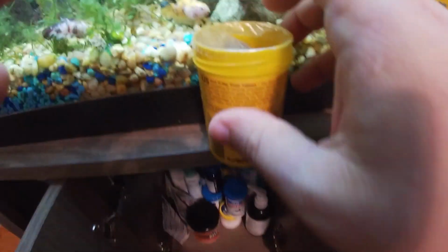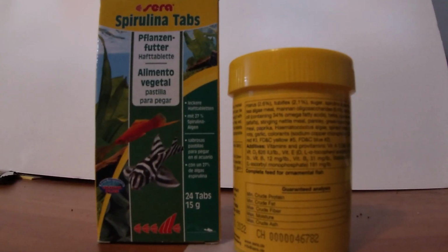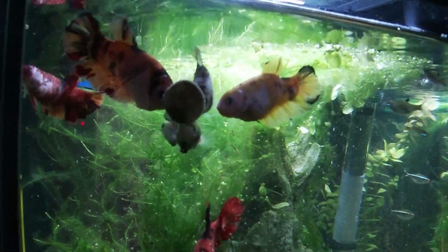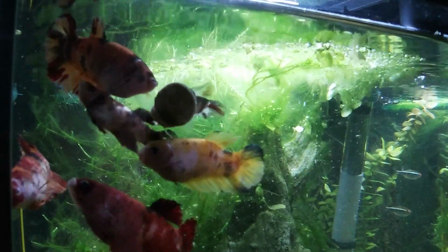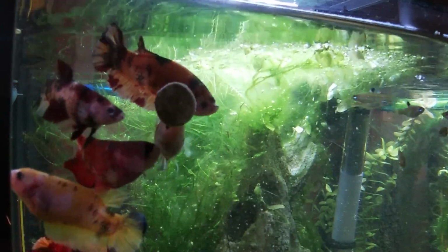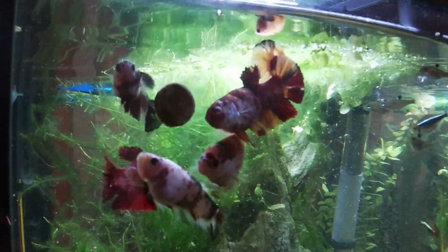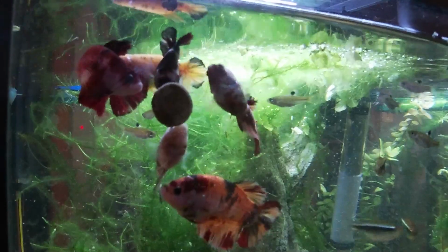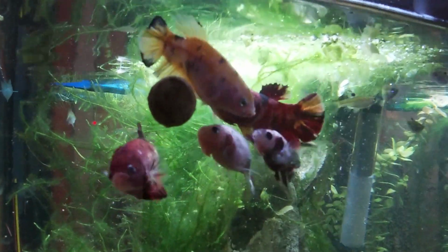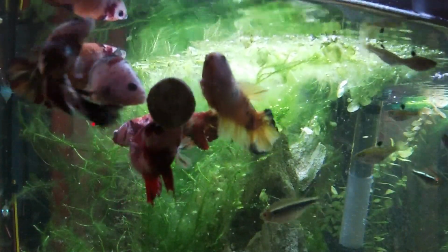I have the regular one, which is the treat tab, and then I have this one, which is the spirulina tab, which is just more vegetable based. The protein facts for the regular treat tabs are 45.3% protein, 7.8 fat, 6.1 fiber, 6.6 moisture, and 12.9 ash. On the spirulina tablet, it is 48.2 protein, 8.1 fat, 5% fiber, 5.3 crude ash, and then 9.9 of something I can't read. It's also got vitamin A, vitamin E, D3, B1, B2, and C in it. The regular tablets also have vitamin A, D, E, B1, B3, and C in them as well.